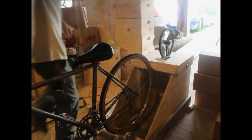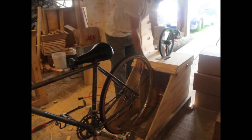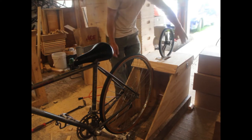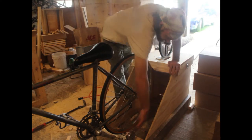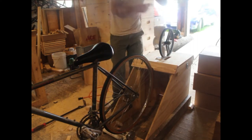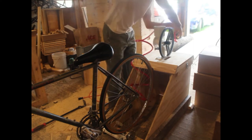Okay, now what I have is my finished stand with my grain mill mounted here and my wheel V-belt that turns down there. So what I need to do now is connect the belt.